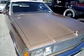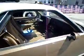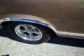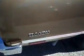So this is a 1981 El Camino. Pretty clean. This is one of my dream cars to have, car, truck kind of thing. Rims are nice and clean. Still has the El Camino words right there. Conquista. It's a nice car, car truck kind of thing. Yeah.